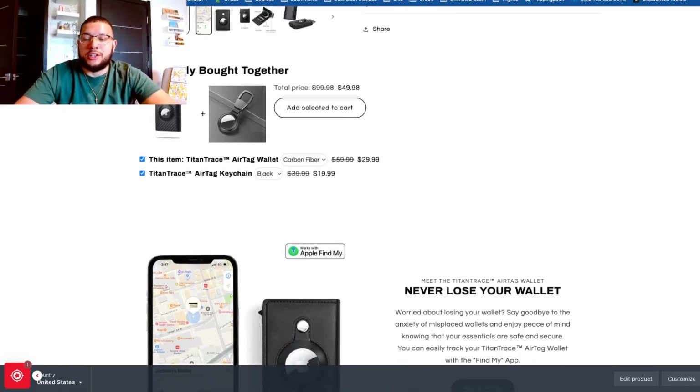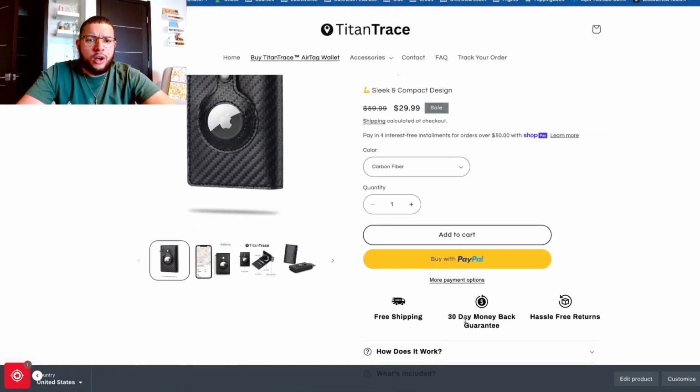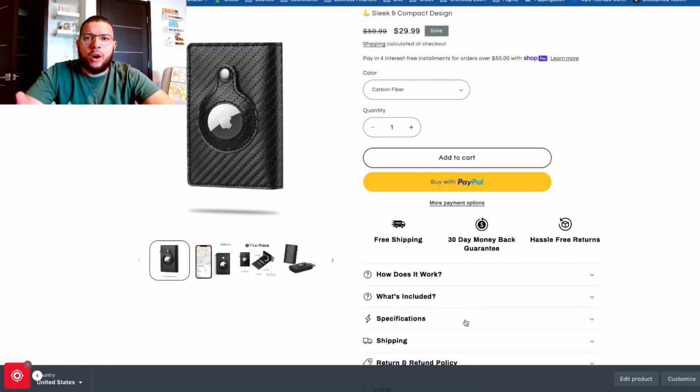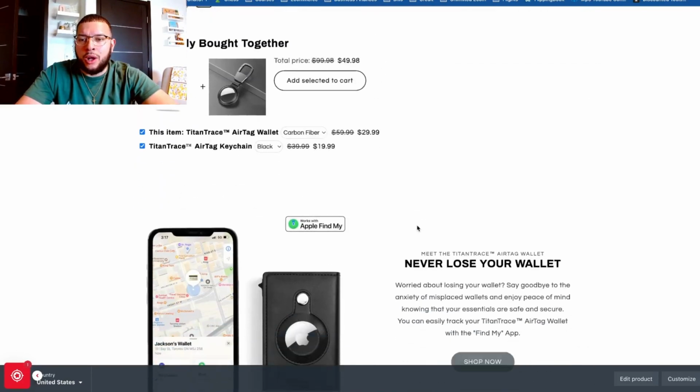frequently bought together. It's just a frequently bought together app. I believe it's free, but I also tied this AirTag wallet with the AirTag keychain. It's a really good upsell that I think complements this product fairly well. I also had an AOV booster here as well, which is just like a quantity break, so you can buy 1, 2, 3, or 4 at a discount. I'm not sure why it's not there, but I usually have that there as well.